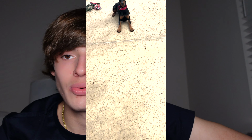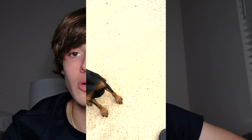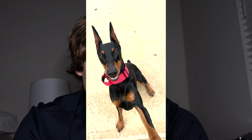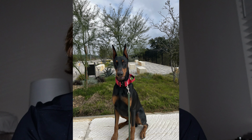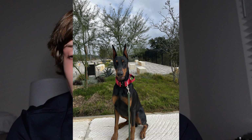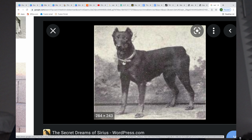Okay, so first off, the breed itself is German and its original breeder was Carl Friedrich Louis Doberman. Basically he was a tax collector that was looking for a very intimidating looking dog to make rounds with him. And so he went and gathered a bunch of dogs. I can't tell you what dogs are mixed in there, the original one. But yeah, so he ended up with what the original Doberman looked like, which was very far and distinct from what we have today.